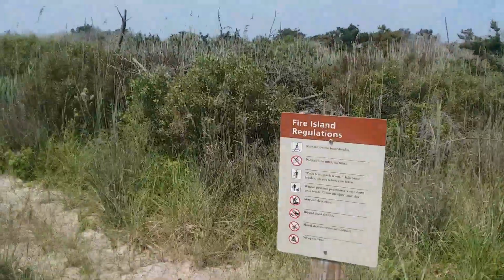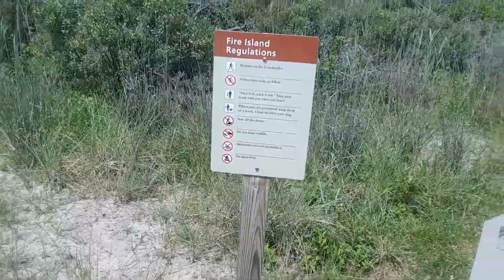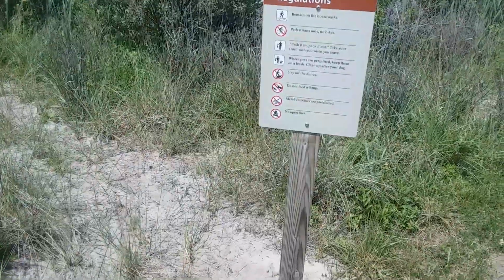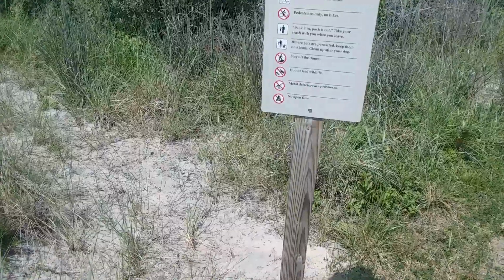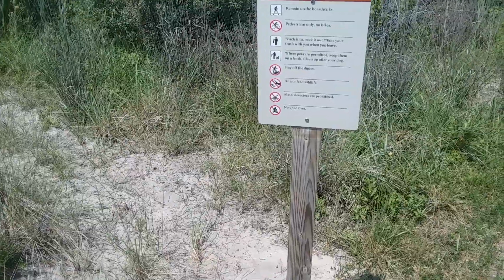Okay, regulations. Remain on the boardwalks. Pedestrians only, no bikes. Pack it in, pack it out, and they put it in quotes. Take your trash with you when you leave. Where pets are permitted, keep them on a leash. Clean up after your dog. Stay off the dunes. Do not feed wildlife. Metal detectors are prohibited. Wow.